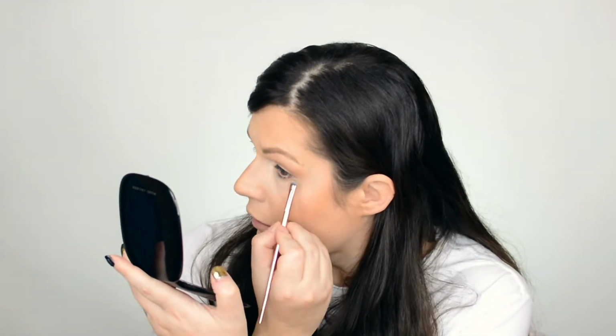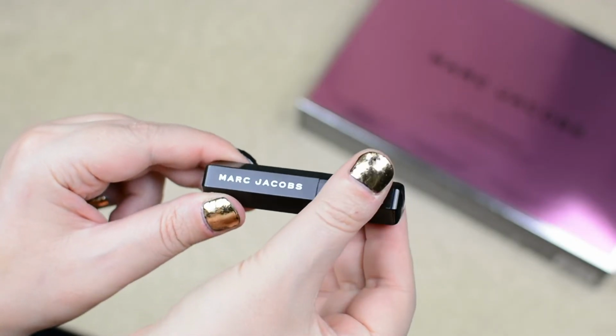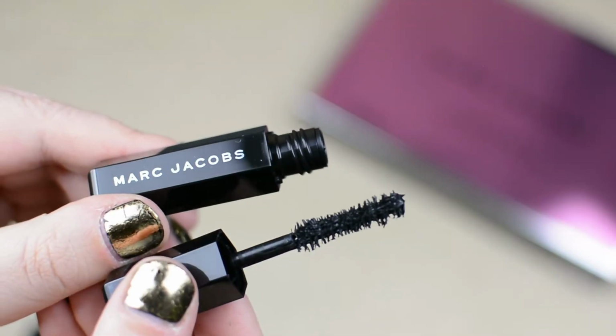And with a smaller brush I'm gonna go all over my lower lash line. And now I'm gonna go for mascara. The one in the set is Velvet Noir Major Volume Mascara. I haven't tried this one yet, but I remember back in the day there was a Marc Jacobs Mascara, which was actually one of the two mascaras that were able to curl my lashes, but they discontinued it, so I have high hopes for this one.